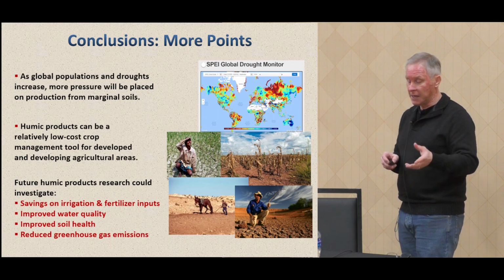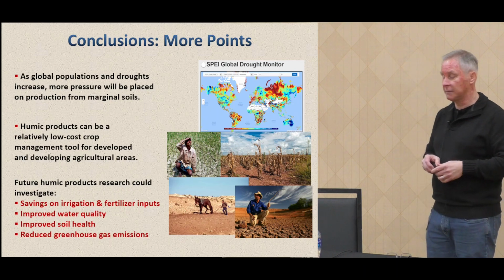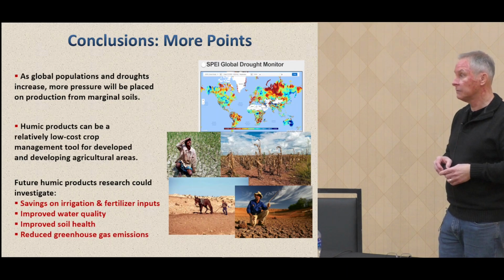And improvements for water quality, soil health, and the greenhouse gas stuff, it all points to places to be able to improve. There's been some interesting research on different things with manure and other stuff where they found that they had less greenhouse gas emissions if they applied a humic product.